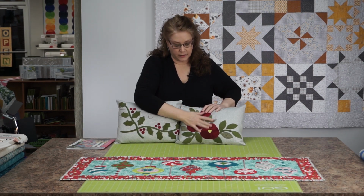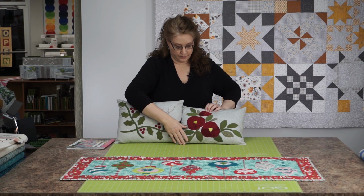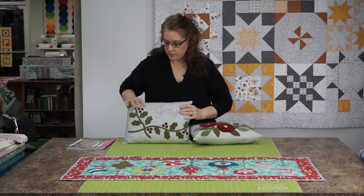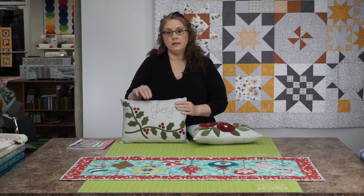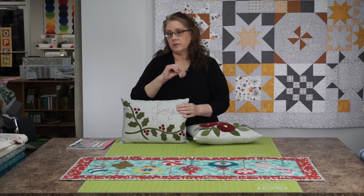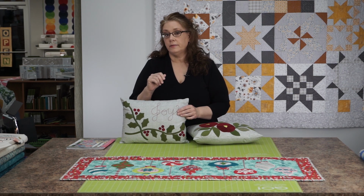This one is like a little rose kind of posy pillow. And then this one is holly with some writing on it. And the writing you just kind of trace with an erasable pen.